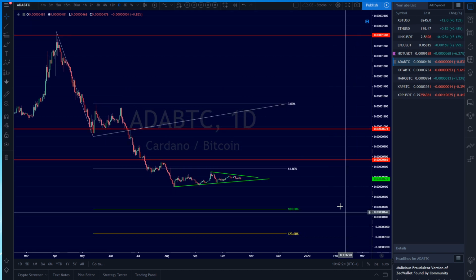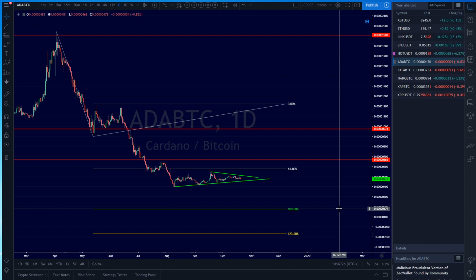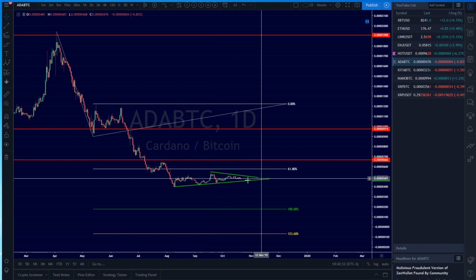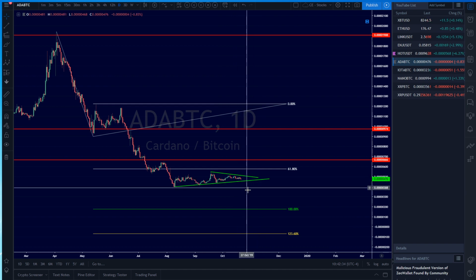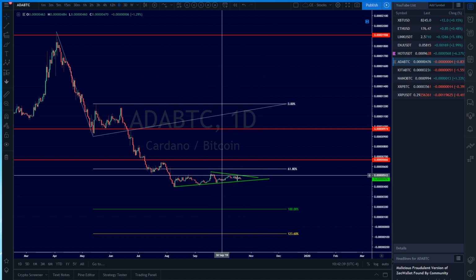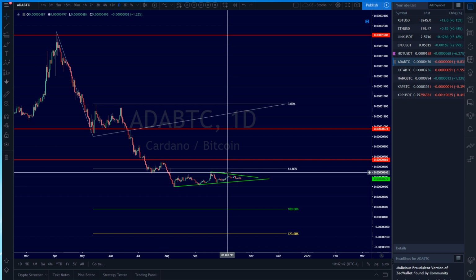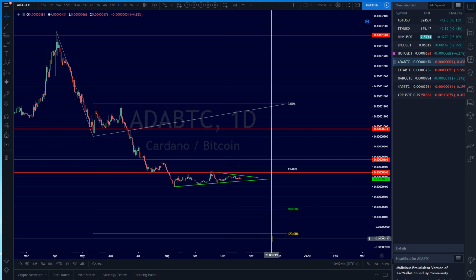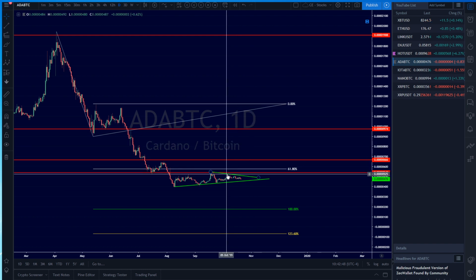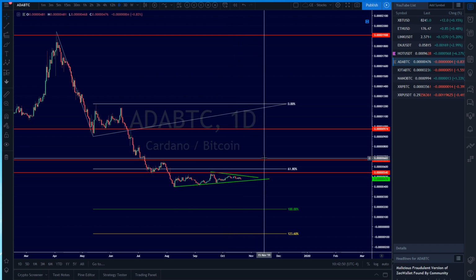You're not in the negative territory, you're still in the positive territory, but that's about 50% down from where we're even currently at. So if we do happen to break this trend line on a daily time frame, I would expect us to go much lower, to closer to 200 Satoshis. If we break above this, and more importantly, if we're able to break this resistance level right here at 540 Satoshis, I would expect a move from 540 to at least 660.